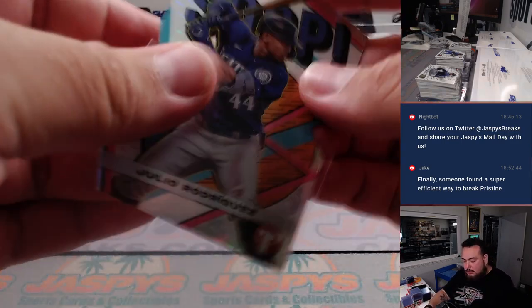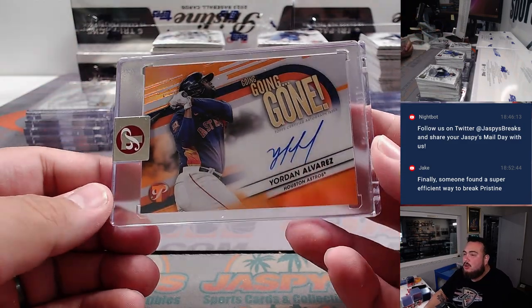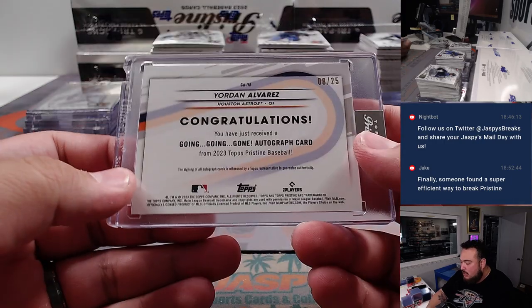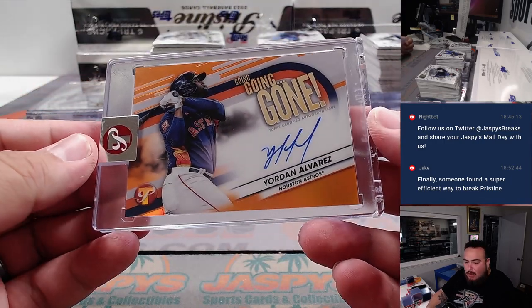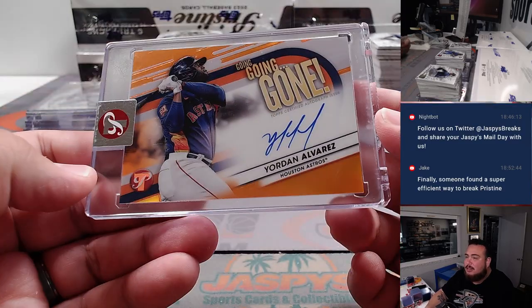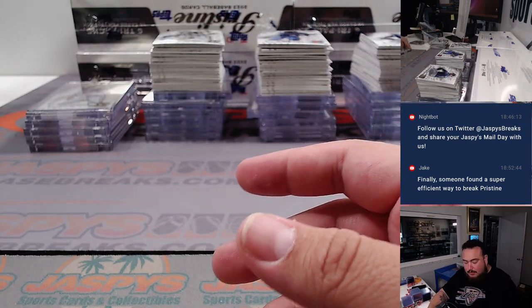Ooh. First auto, look at this. It's an orange going gone for the Astros. That is an orange 8 out of 25 Yordan Alvarez, color match as well. That's going to Michael with the Houston Astros. There you go. You said you wanted something nice tonight. You're the first hit right there from the encased.